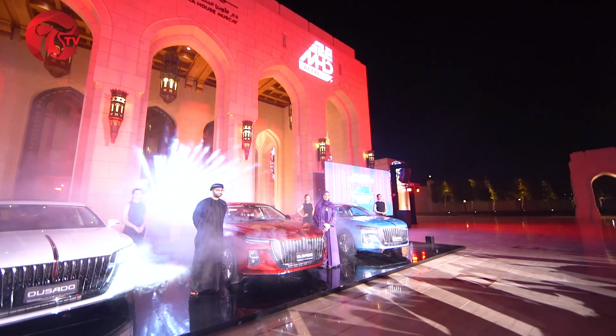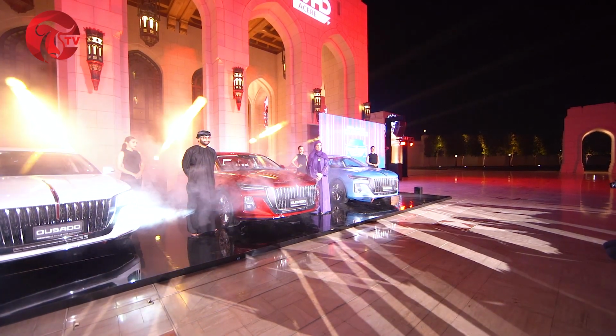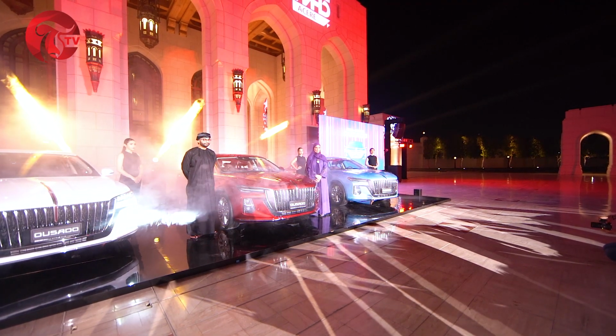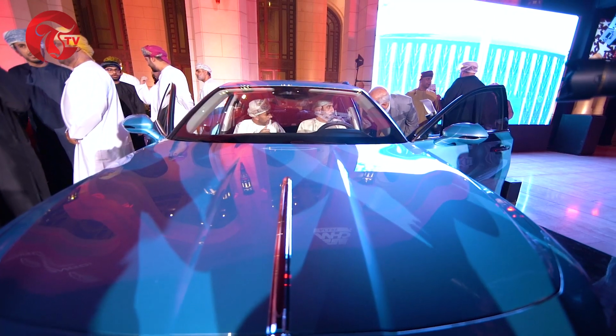Well, you know, Hongqis are always in view that they have to not only make beautiful cars, they also have to make powerful cars, sustainable cars. And the beauty of Hongqi is that they offer a 7 years unlimited warranty with all the cars they manufacture. It's a state-owned company, money is not a problem. So they produce good cars.